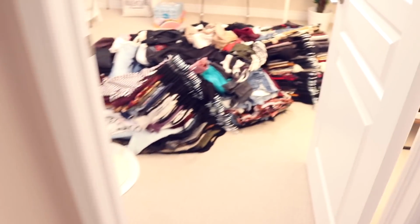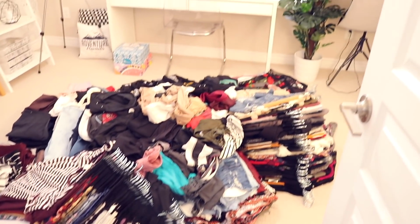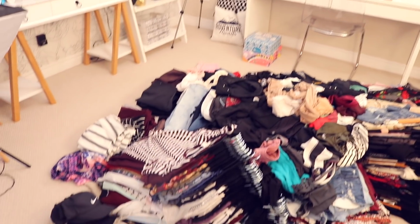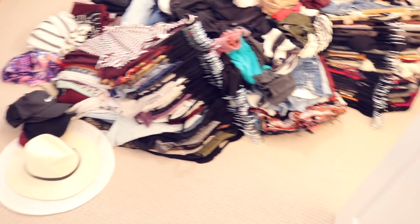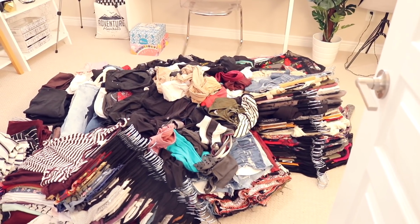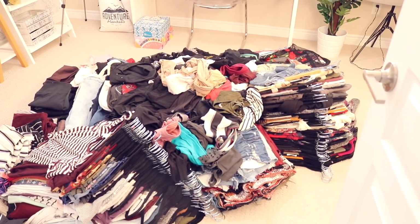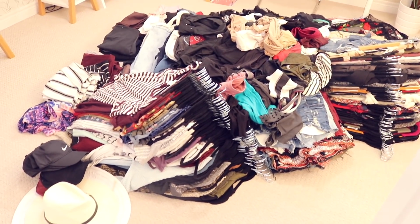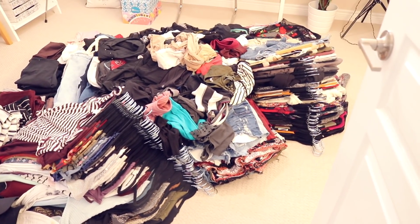And then we're going to go over here and experience this. Oh my goodness. I did not realize I had so much clothing, but I'm tackling this, guys. It's going to happen. I don't know how much longer we have sun, but hopefully I can get through all this stuff before the sun goes down.